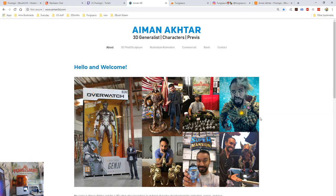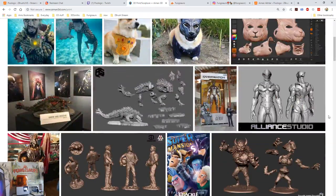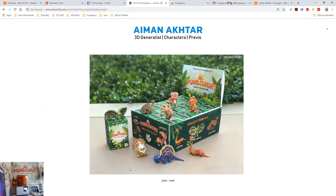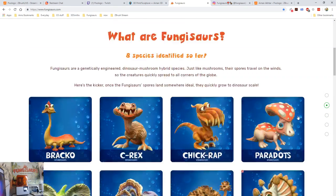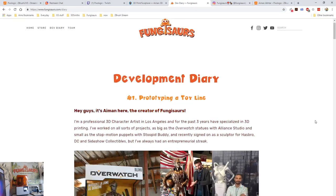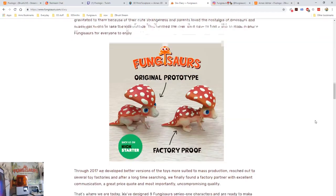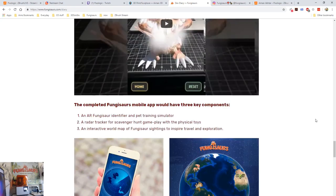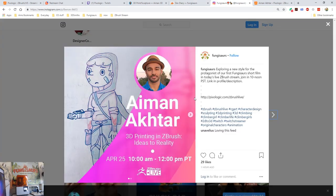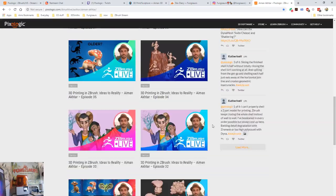This is aiman3d.com. You can see more of my work there. And 3D print sculpture has all sorts of stuff that you can see that I've been working on. Latest project is Fungusaurus. More about that on fungusaurus.com. And there's a whole section here called Dev Diary, where we're talking about prototyping the toy line from scratch, working with factories to make it a reality, doing a Kickstarter, making an augmented reality app. So yeah, all that's there on fungusaurus.com, and you can follow on Fungusaurus on Instagram. And lastly, this was pixelogic.com, ZBrush Live, author Aiman Akhtar. And you can see all of my previous streams over here.